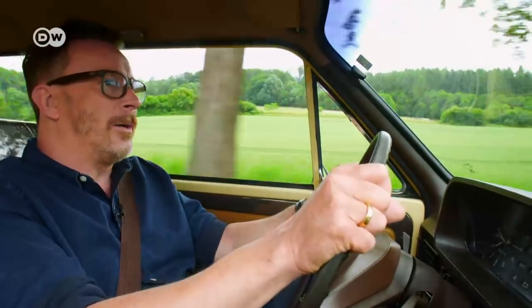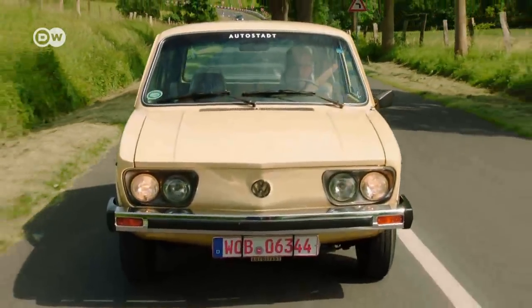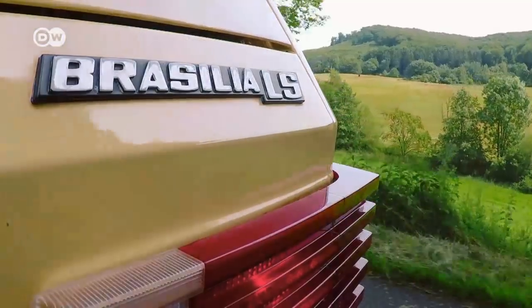The series was launched in 1973, says Christoph, and was named after the country's capital, Brasilia. This one is in especially good shape, he thinks, like it just left the factory.